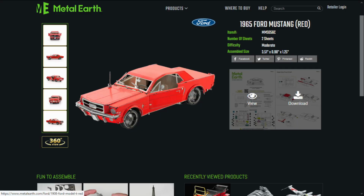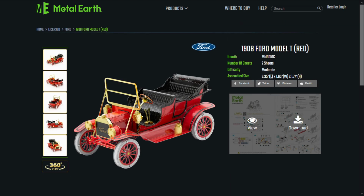This week in 3D metal model news, a little bit of a surprise on Fascinations website this morning. After checking the coming soon page and seeing that everything is the same, I went over to what's new and there were two models I didn't expect. It was the 1965 red Mustang and the 1908 red Model T Ford models.